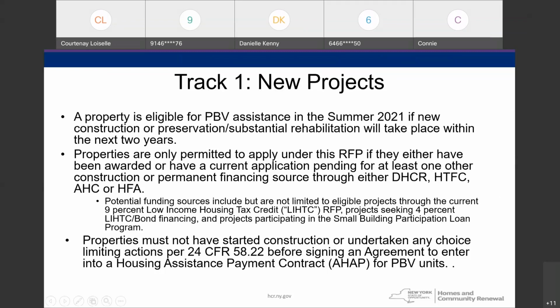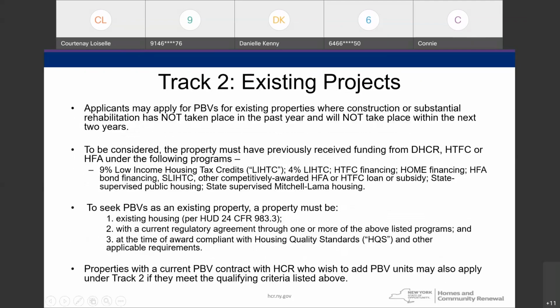All right. The second track under this RFP is Track 2 for existing projects. Track 2 includes existing properties where construction or substantial rehabilitation has not taken place in the past year and will not take place within the next 2 years.